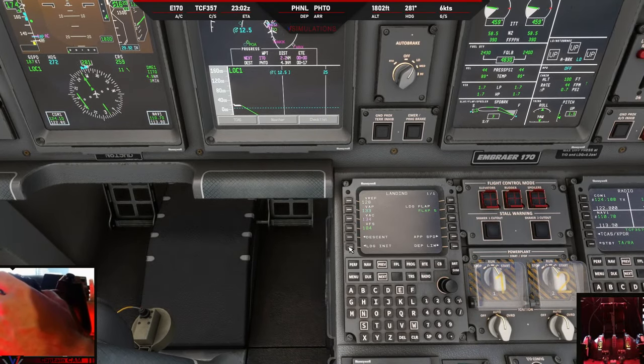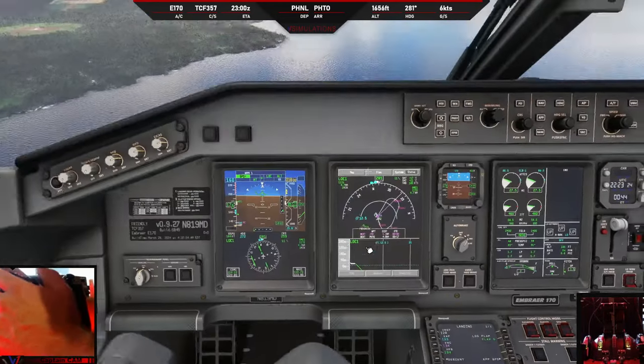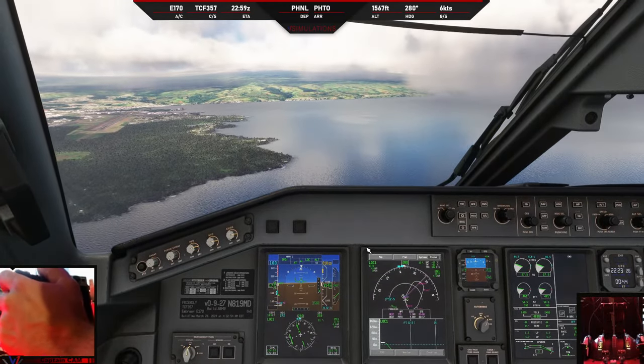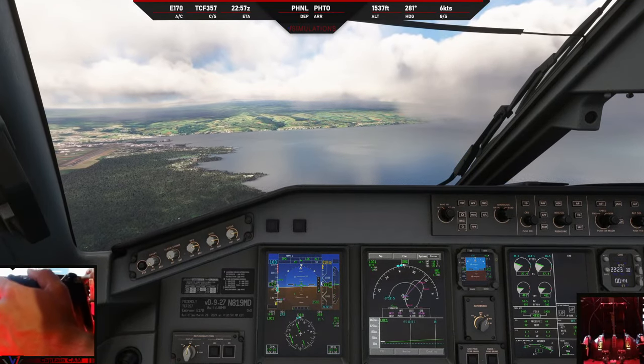Oh my gosh, I don't know what the winds are. Landing in NIT, 133. We're going to rock with that. Oh, brother. That's why you don't go heads down.